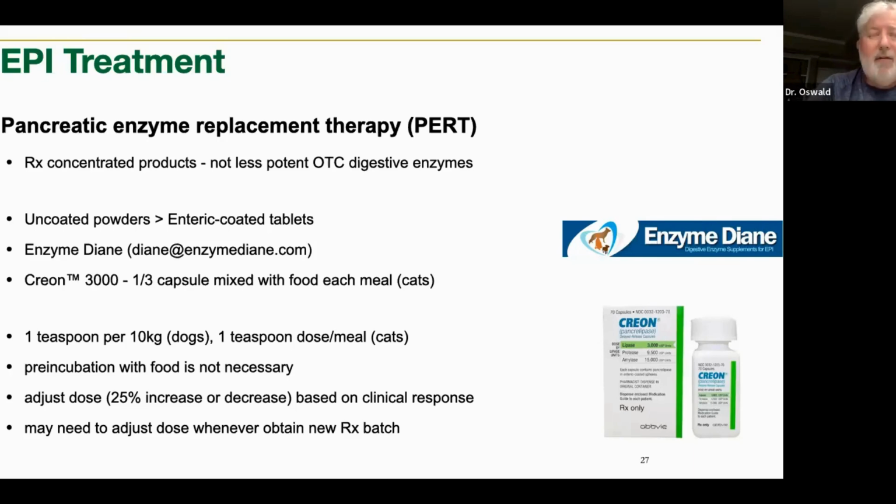As you know, cats are finicky and they don't like things mixed in their foods. When that is the case, you can go ahead and get Creon, which is a human brand of pancreolipase. They come in capsules that you can then open up. They're tasteless, little balls inside there, and you can better mix those in foods. A third of a capsule mixed in the food with each meal for cats is oftentimes something that we'll use if they won't take like Pancreazyme powder.